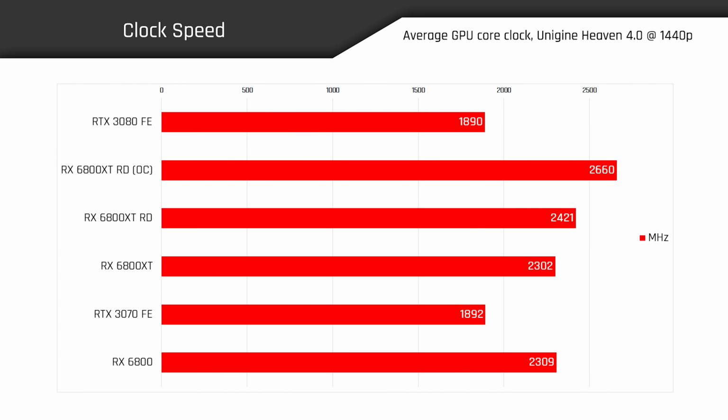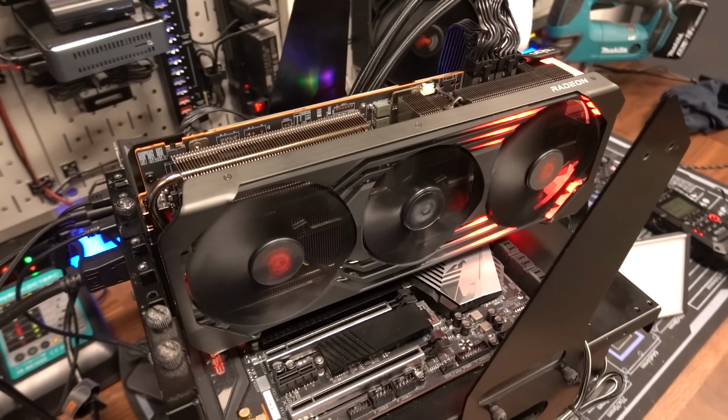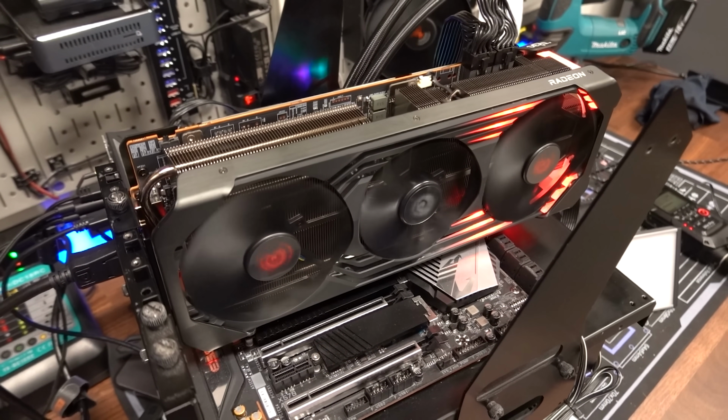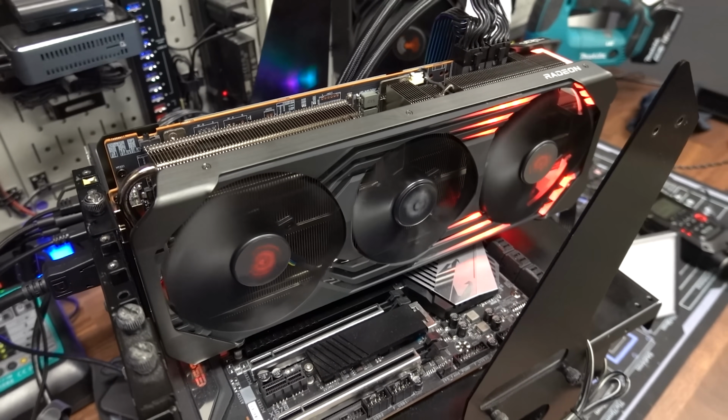That's about 120 megahertz faster than what the reference design was able to achieve at 2,302 megahertz. So right out of the box, without touching any dials or knobs, this thing's already going to be operating with a factory OC, and you're most likely going to get a little bit more performance even without doing any kind of manual overclocking. It does consume a little bit more power than the reference design.